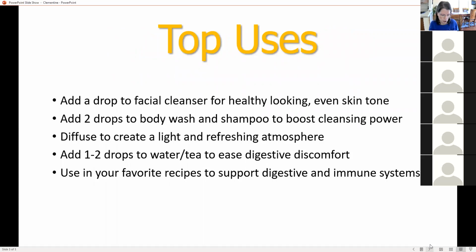Some of the top uses. It's not on here, but we talked a little bit about the emotional benefits. The aromatic benefits of clementine include elevation of mood and positive emotions. It can also help you feel more invigorated and less anxious.